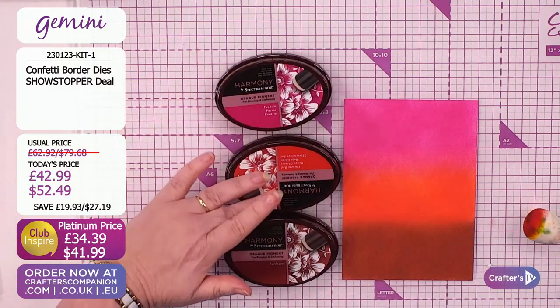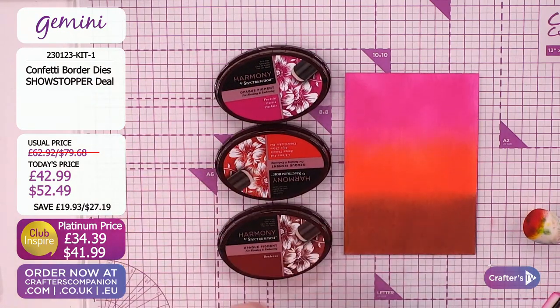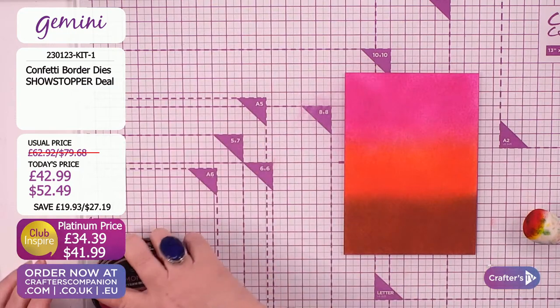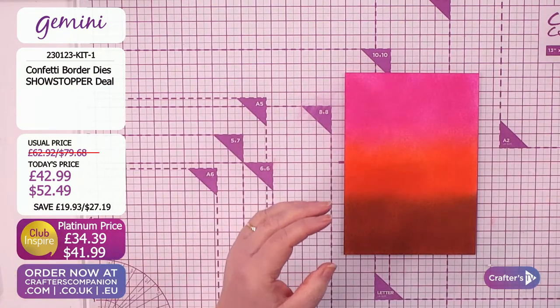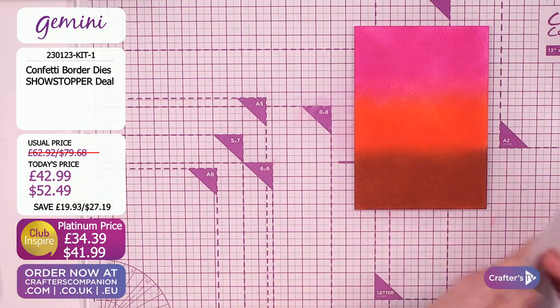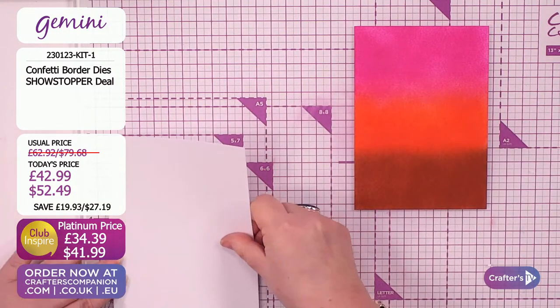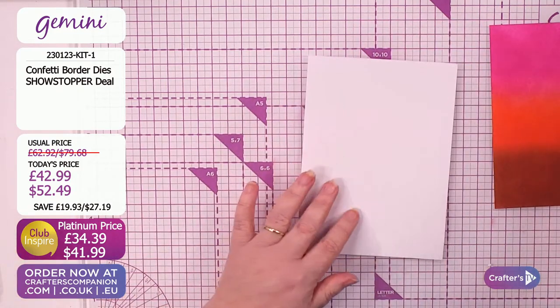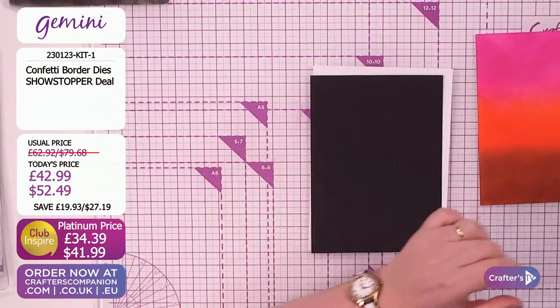Fuchsia, Chinese red, Bordeaux, into three bands on a piece of watercolour cardstock. That's all you need to do. Very, very simple. You don't need to watch me doing it. So once we've done that, we're going to take our best glue in the world, Ben. And I've got a little card base here, which is 5x7 in size. I've got a piece of black card to mat and layer.